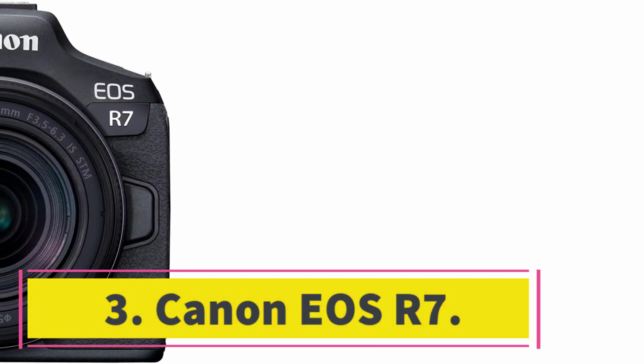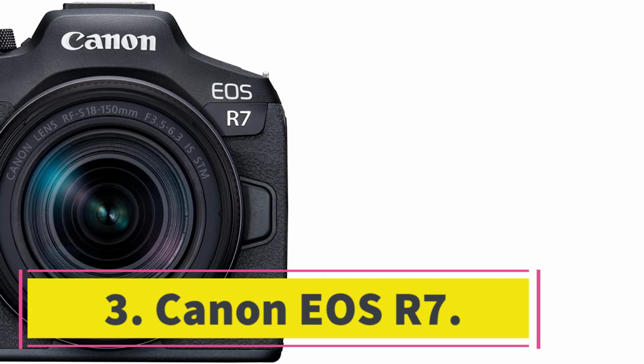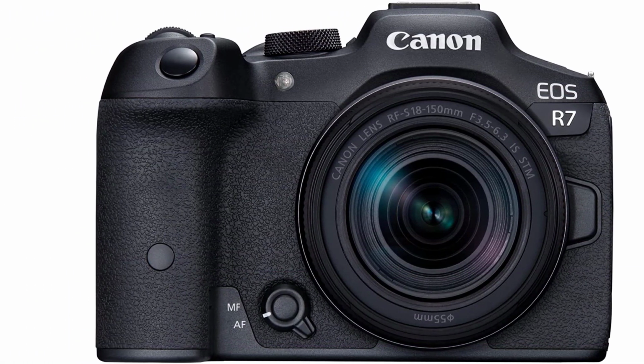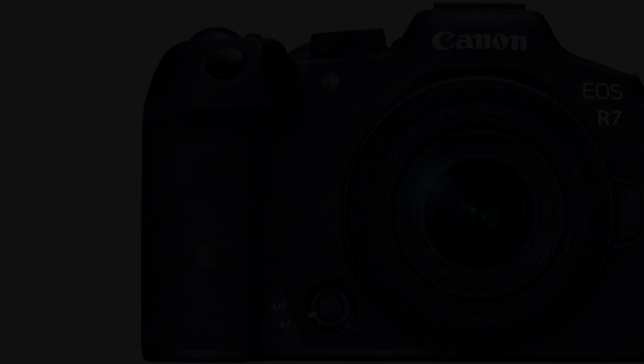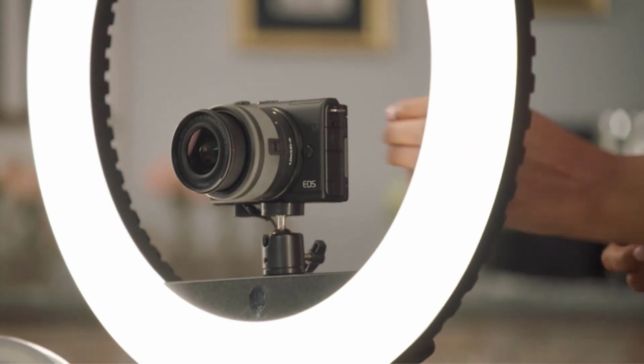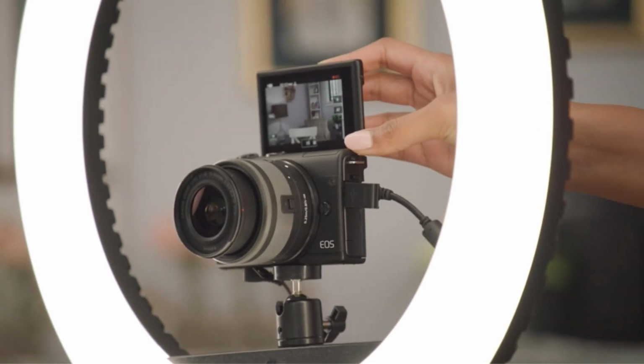Number 3. Canon EOS R7. For those who don't want to spend a fortune on a camera, stepping down to a crop sensor model can be a great way to save some money. As far as APS-C options go, the Canon EOS R7 is one of the best on the market. It's a sports and wildlife powerhouse that's well-rounded enough for all kinds of photo and video work.